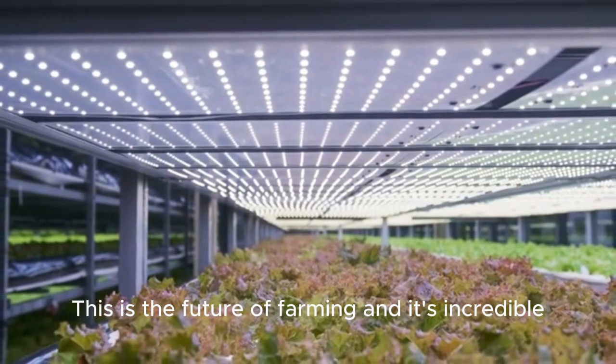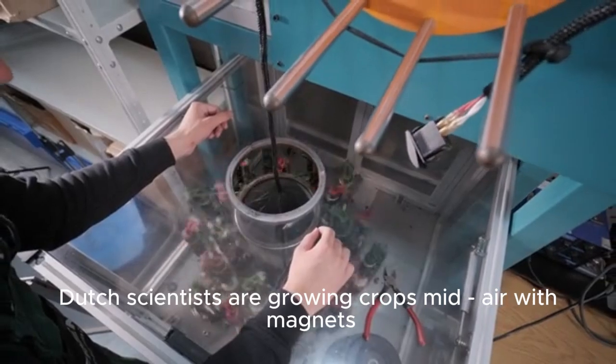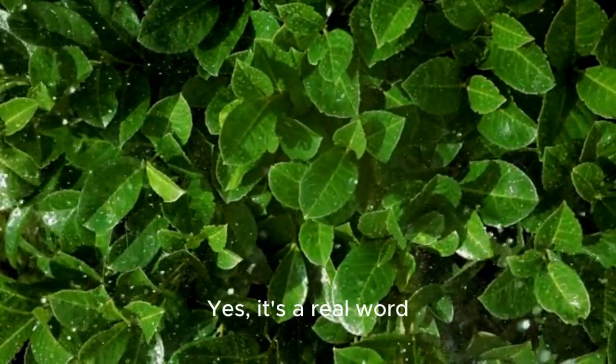This is the future of farming, and it's incredible. Dutch scientists are growing crops mid-air with magnets. No soil, no pots, just pure floating agriculture. This new method is called magnetoponics. Yes, it's a real word.